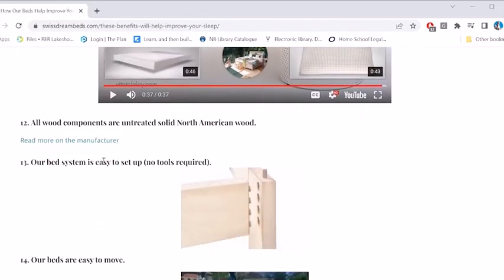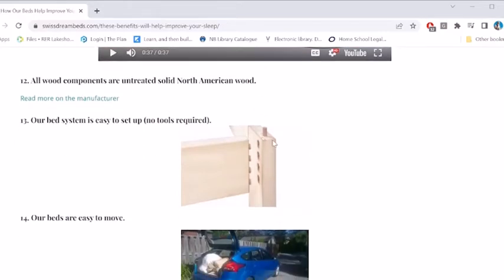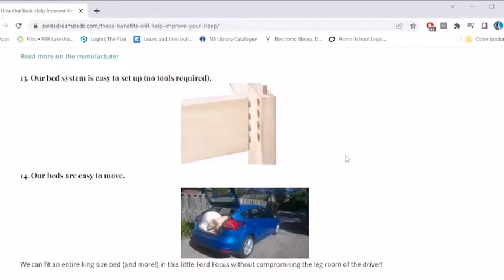Number 12, all wood components are untreated solid North American wood. Number 13, our bed system is easy to set up and no tools are required. I will show how that works later on. 14, our beds are easy to move.